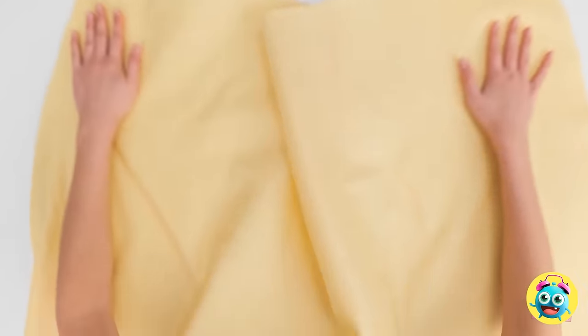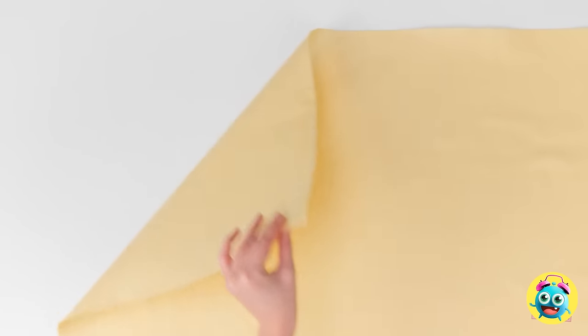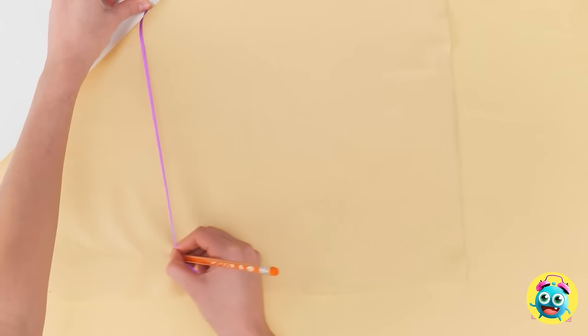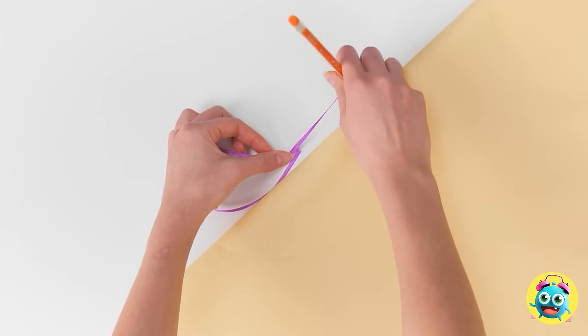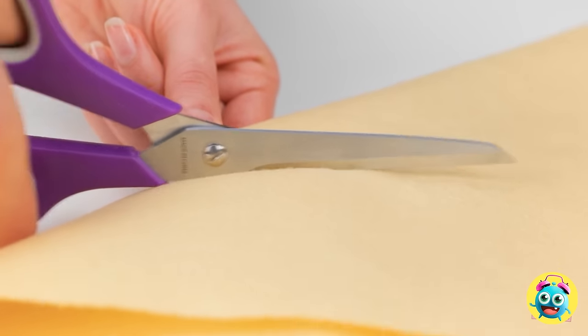Wait a second. I have an idea. I need a large piece of fabric. I'll take a corner and fold it over. I need a straight edge like this. Next, I need a piece of ribbon. I'll tie one end to a pencil and hold the other at the edge. I can use it to draw a semicircle. Then I'll make a smaller semicircle. Holding the string tight means it'll be perfect. Now I'll cut them out. I just need to follow the lines.